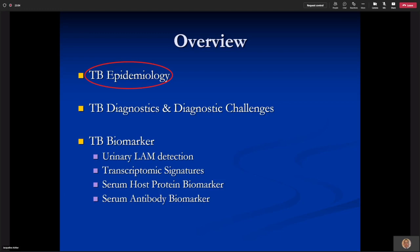It just depends, right? So in New York City, we routinely induce because a lot of patients don't have purulent sputum production. You want to get the sputum from deep in the lung. You don't want to have spit. So that's going to complicate it. But there are diagnostics that we're going to talk about.